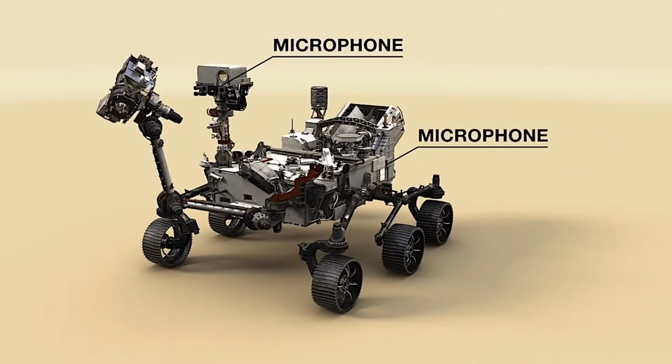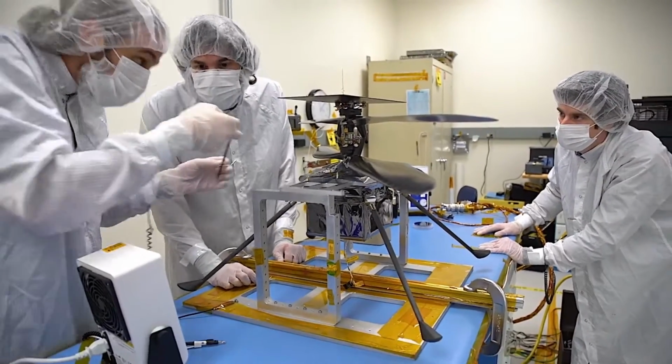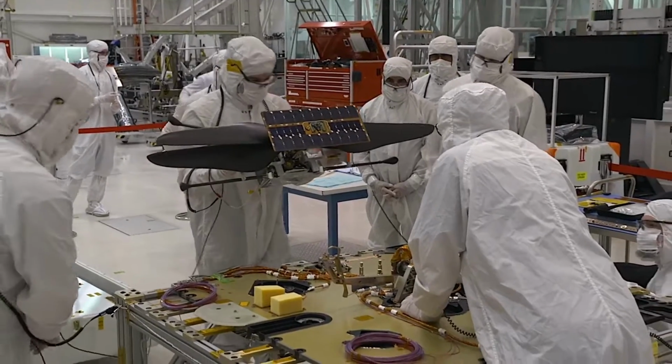We're going to be taking microphones with us. For the first time, we're going to have that human sense on another planet. Perseverance carries with her a grand experiment in spacefaring technology, a helicopter, the name of which is now Ingenuity.